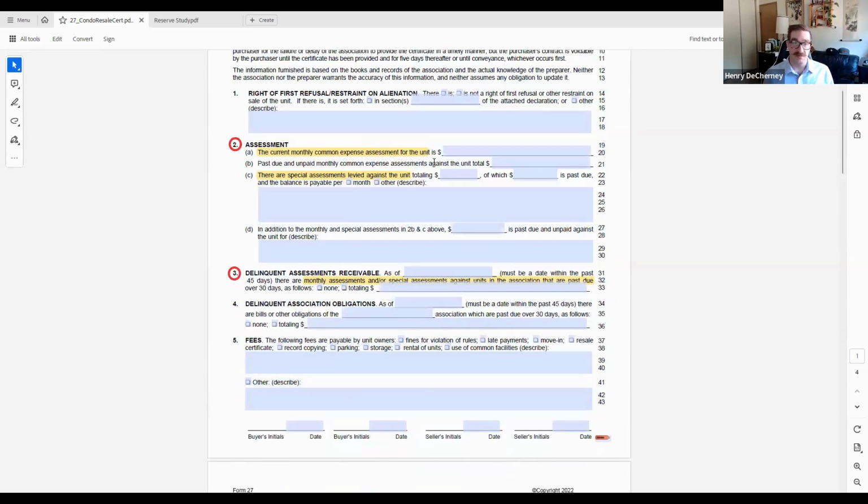First off, assessment, monthly common expense. The average dues, a lot of people ask this for Seattle, I would say is between 500 and 900. Once you get outside of the metropolitan area, that goes down pretty significantly. I would say for condos, probably 200 to 300 that are requiring reserves for repairs.